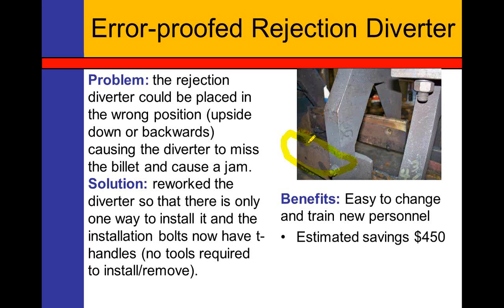So what they came up with is they offset the holes, so the diverter plates will only fit a specific way, and once again, they use T-handles instead of any tools to be able to mount these into place. So not only did it ensure that they had the plate in the right position, it was also easier to train new people and easier to actually get the job done. This little change in the system, they estimated, would save the company $450 per year.